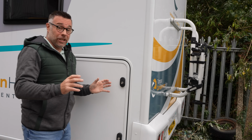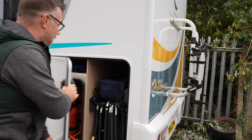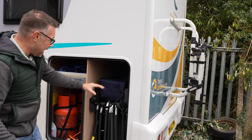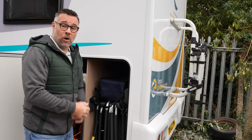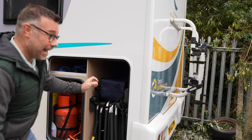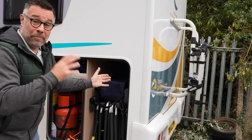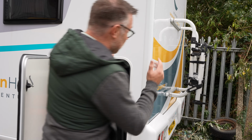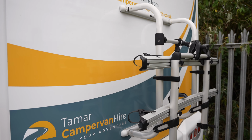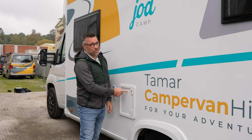Now, something you certainly don't get on a campervan is a garage. Look at this. It is a great big cavernous garage which can store all your goods. You can see we've got the chairs, we've got parts for the awning, we've got 2 gas bottles, we've got the hoses, etc. And it actually goes all the way across to the other side, so you can access it from both sides. And it's a great big width. And as you can see, you've also got a bike carrier. Perfect.